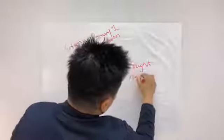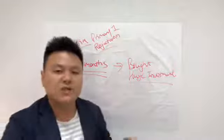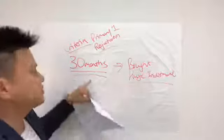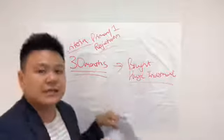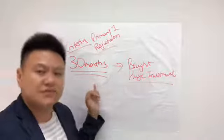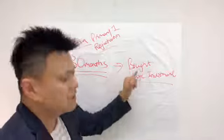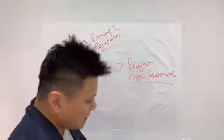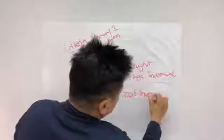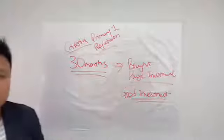And this can be a huge investment. I want you guys to really understand where I'm coming from. Because of this 30 months criteria, if your kid successfully gets registered into that good school, you have to stay for 30 months. But because of this, you actually bought a property, and thus you put a huge investment into this place. So the biggest question is, is this a good investment?